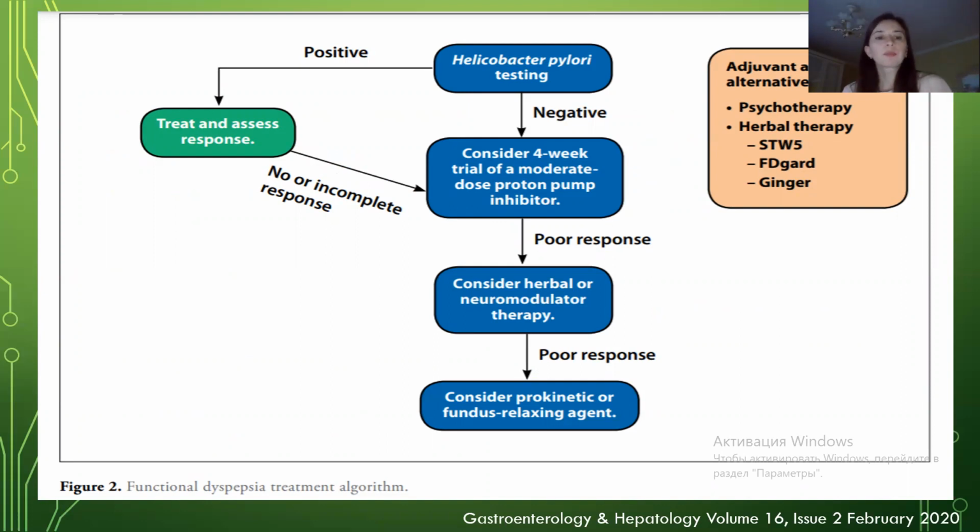And you may see the functional dyspepsia treatment algorithm, and this algorithm depends on the presence of Helicobacter pylori or not, with different treatment for positive Helicobacter pylori testing and negative Helicobacter pylori testing.